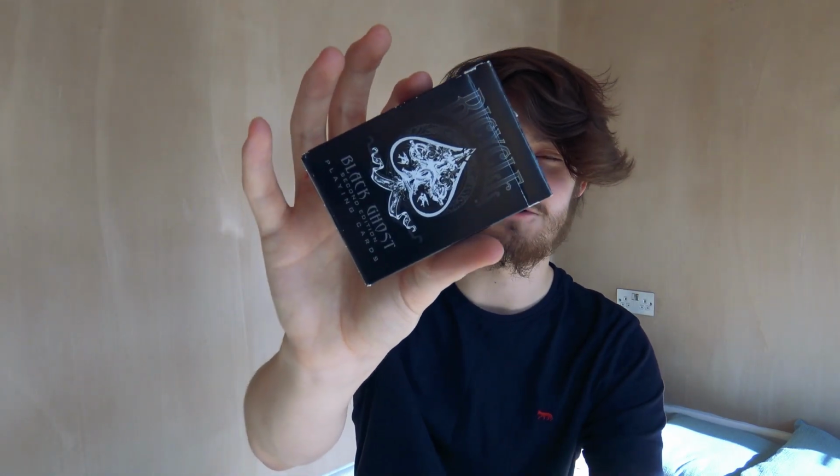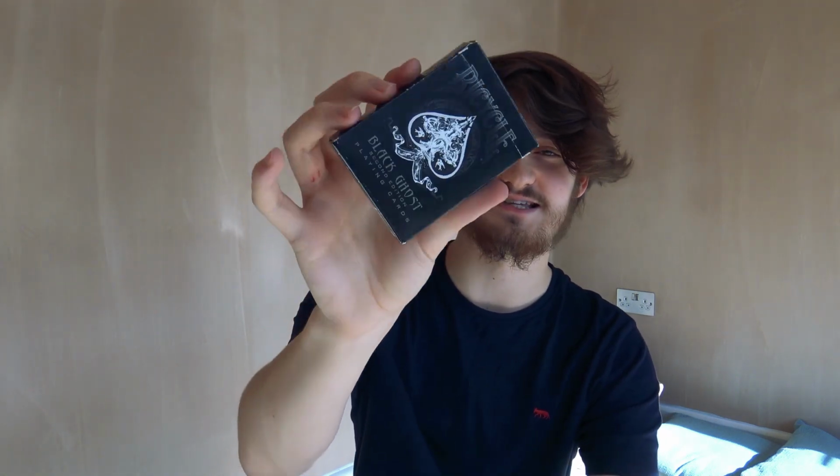And these three decks, I believe, were the first three decks that weren't just standard red or blue bicycles that I ever bought. So this kick-started all of the decks that you've seen in this video, was these right here. And these are the Black Ghosts, another illusionist classic. Yep, the White Ghosts, here we go. Black and White Ghosts. I much prefer the White Ghosts. I think the Black Ghosts are just too similar to everything else.